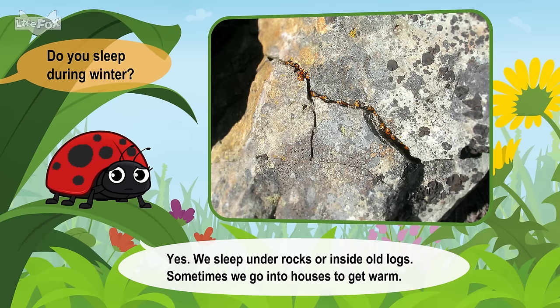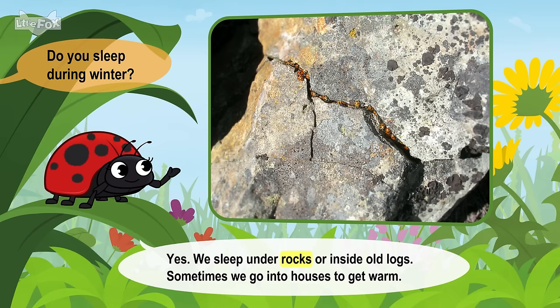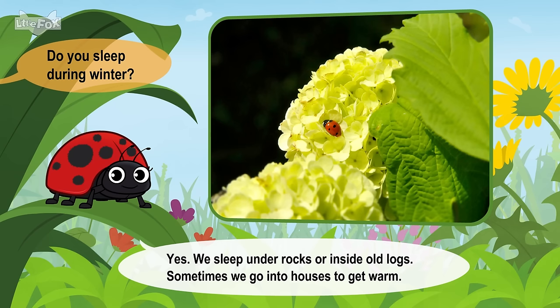Do you sleep during winter? Yes, we sleep under rocks or inside old logs. Sometimes we go into houses to get warm.